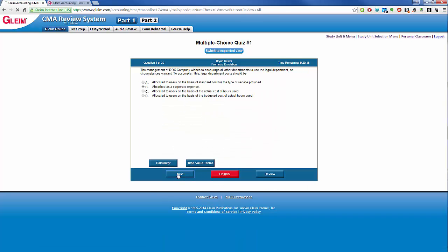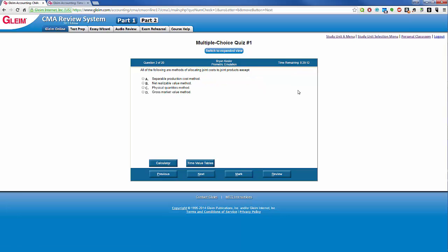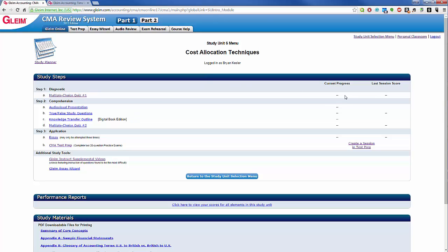Then you'll go through and answer all of the questions, and then you'll go back to your study unit. Once you're done, it'll tell you your score and your current progress and so forth. So step 2, again, is comprehension.